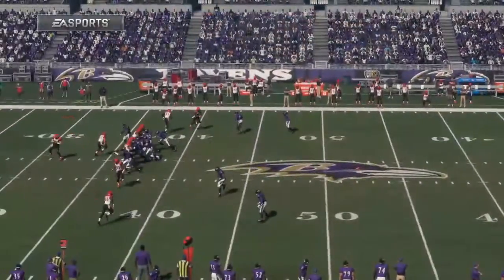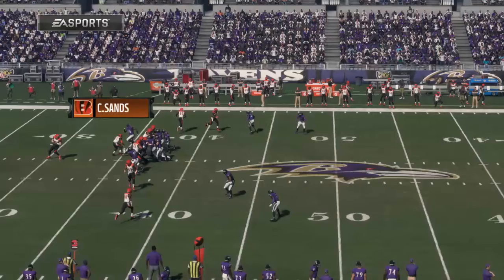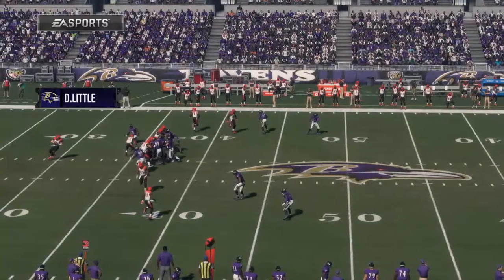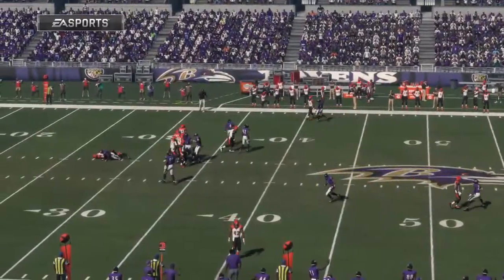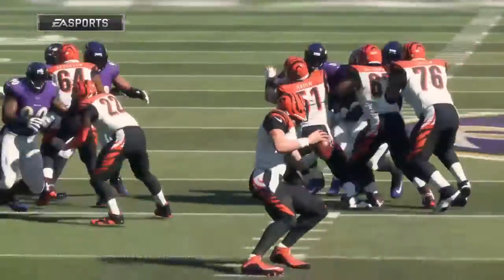And that was just absolute perfect man coverage. Nowhere for them to go with the football. Led to a sack. That's really difficult to do in today's NFL with all these gazelles running around that you're trying to cover in the secondary.